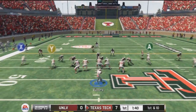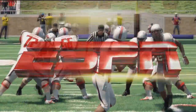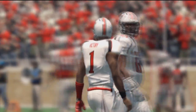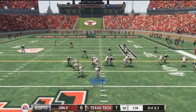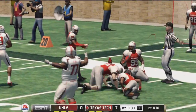1st and 10, my guy drops back in a brilliant reception by number 24. This guy is doing everything. That makes it 2nd and 2. And luckily my quarterback is not injured. 2nd and 2. Wide receiver screen to Marquez, who is our number 1 receiver. Picks up the 1st down.